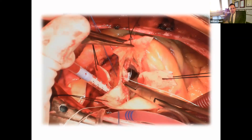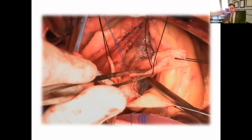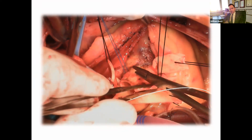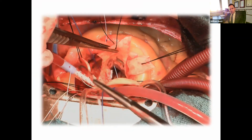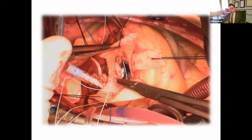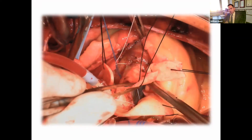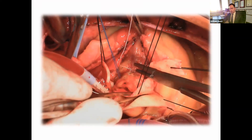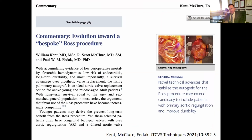This is a video showing that sutures have passed underneath the valve, just underneath the annulus, and exterior. Okay, so this is a root dissected right down to the basal ring, and you can see both these sutures placed in a mattress fashion. Anywhere between 4 and 8, we usually put about 6 sutures to stabilize the annulus. This is the Dacron ring in situ, and it stabilizes the annulus over the long term.